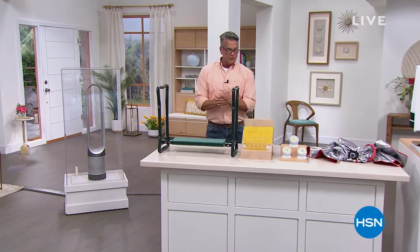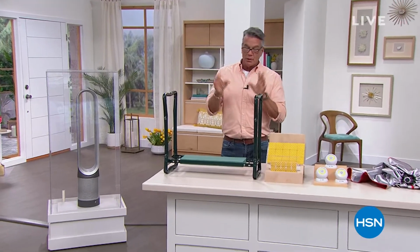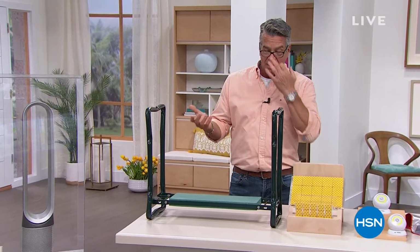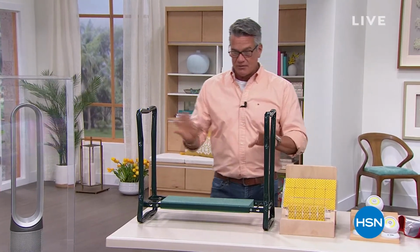All right, so we do a little thing here called 5 and 5, where we have 5 really, really cool items that we want to show you. We're not going to do full presentations on them, but we love them. So I'm going to start you off with the garden kneeler.